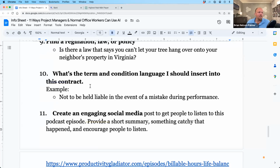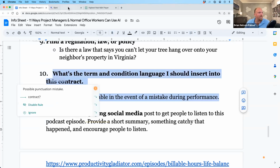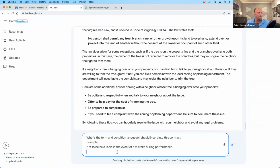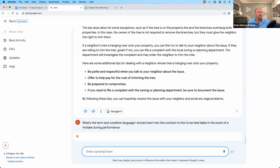Number 10, what's the term and condition language I should insert into this contract? So here, I could do something like this. If you're in the private sector or you're creating content, oftentimes people don't necessarily have language from their attorney. Hopefully you do if it's a big deal. But if you're just looking for some sort of term, I can modify this language real quick, and you can go like this: to not be held liable in the event of a mistake during performance. All right, so here's the term and condition.